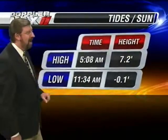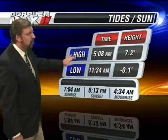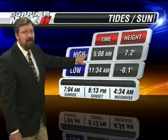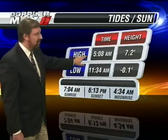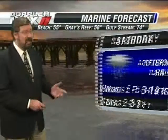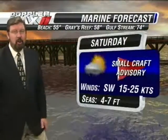Next tide high at 5:08, low tide 11:34, and the high and low tides will become critical with this heavier rain. That would put the next high tide about 5:30 Saturday afternoon, low tide when the heaviest rain should be falling late Sunday night. So that's very good. Afternoon rain's expected for tomorrow with an east breeze. Small craft advisory is in effect for Saturday.